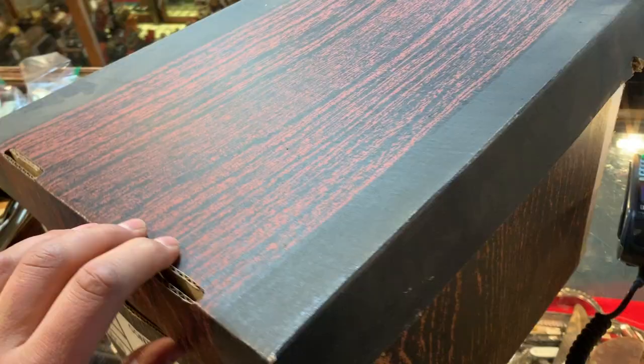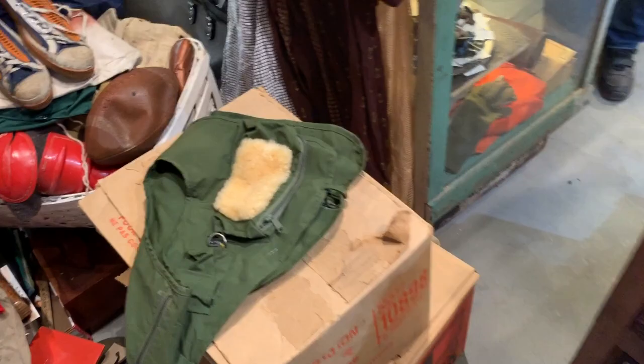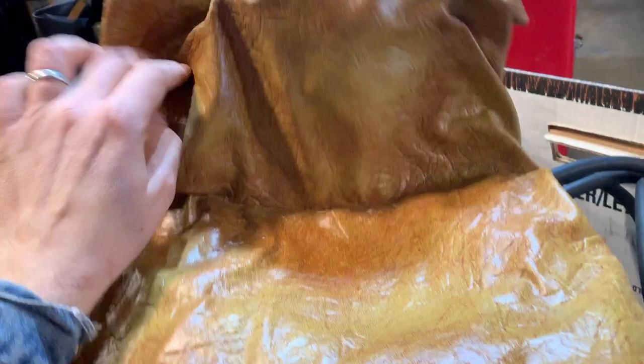Mystery box number 2. Looks like a hunting jacket for your ammo and stuff. Columbia Sportsman, Portland, Oregon. Set that over there. Let's see. What is all this stuff? Leather bag of some sort. Open that up and see. Maybe it doesn't even open. Could just be a pillow or something.